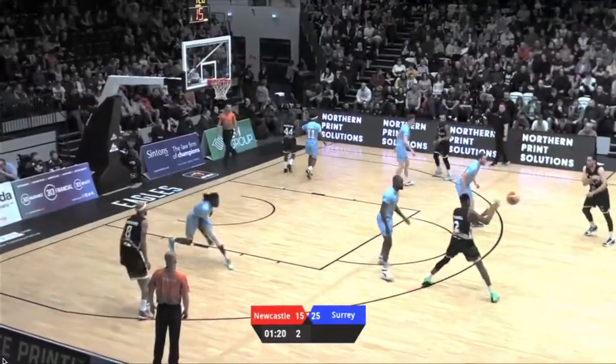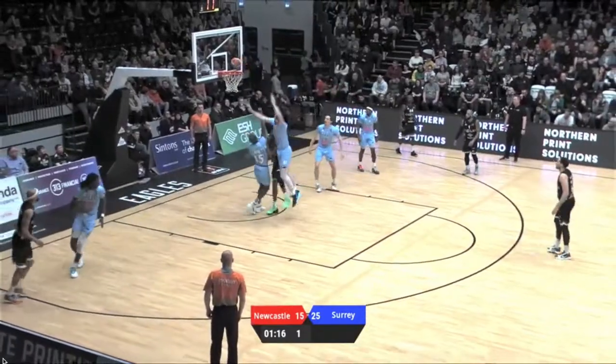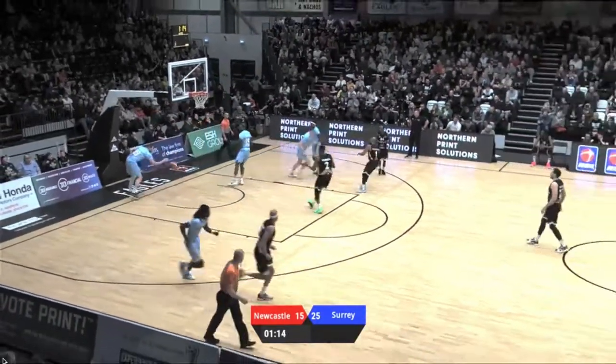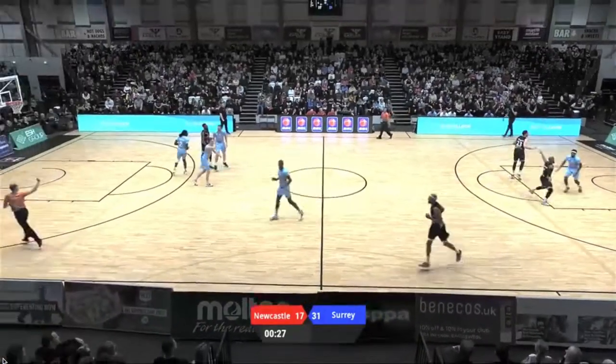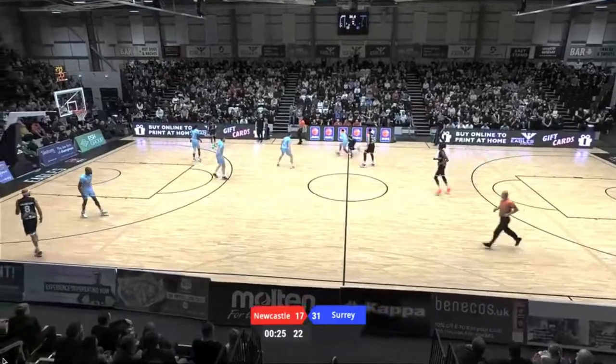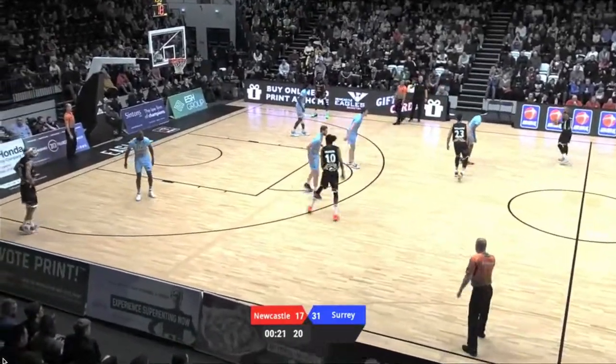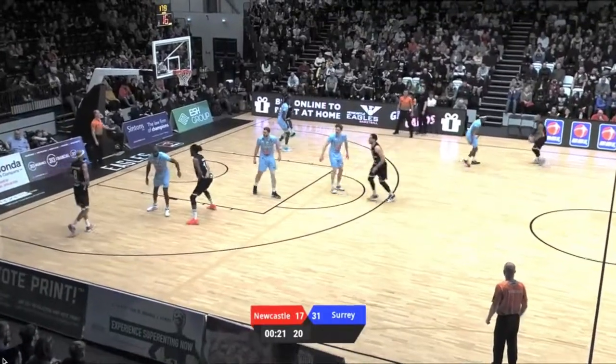Glasgow bringing the ball up for the Eagles. Williams, Morsell almost loses it to Ogun Denby. Morsell somehow gets inside. It's 31 points the Eagles have conceded in this first quarter. The defense has been virtually non-existent. Even that little pass there from Williams to Glasgow was almost intercepted by Payne.